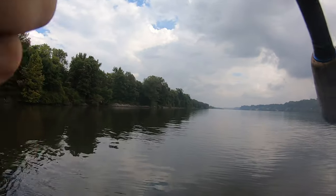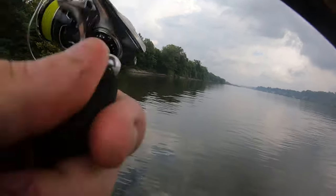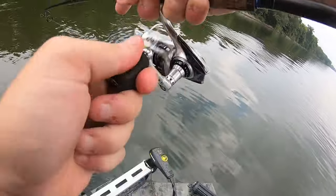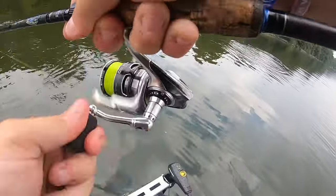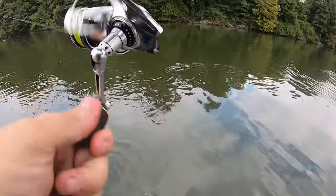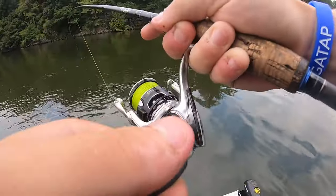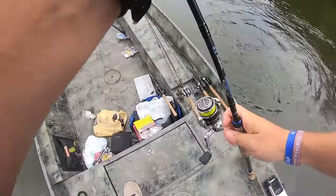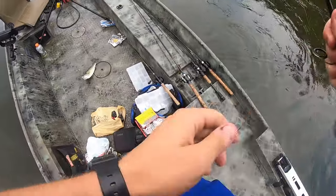There's a fish. That's a smallmouth. There we go. Now we're getting somewhere. Oh, that's what we wanted to see right there. Oh, it's a spotted bass. There we go. Spotted bass, baby.